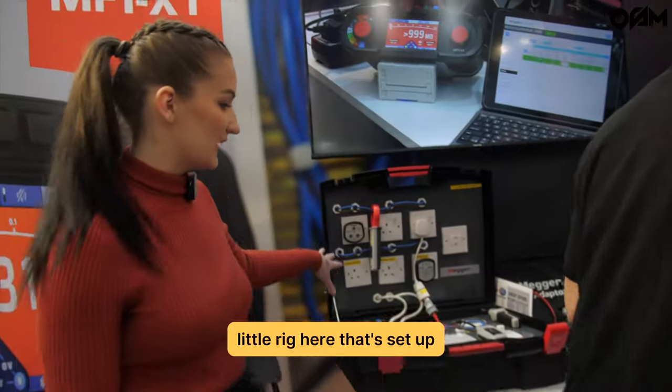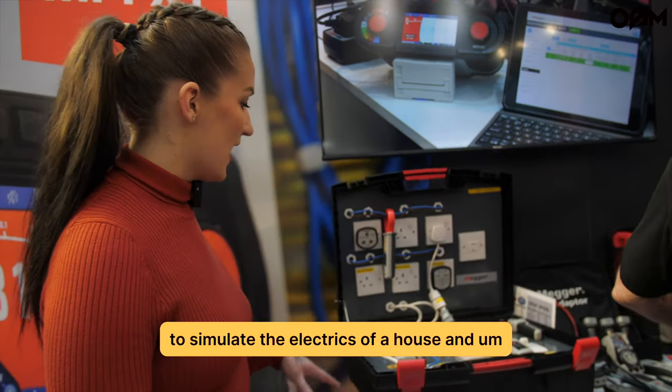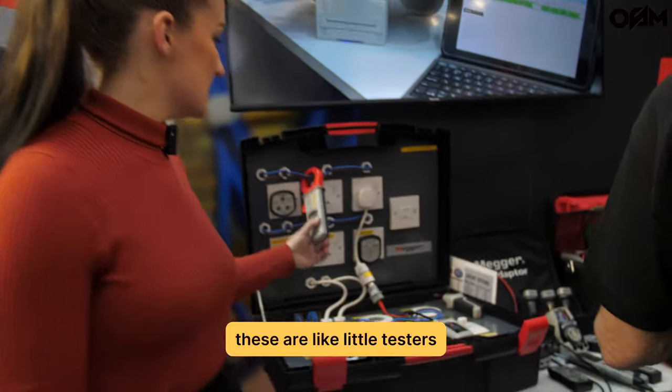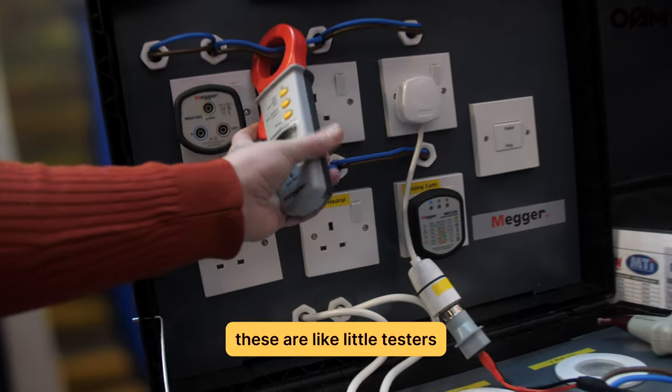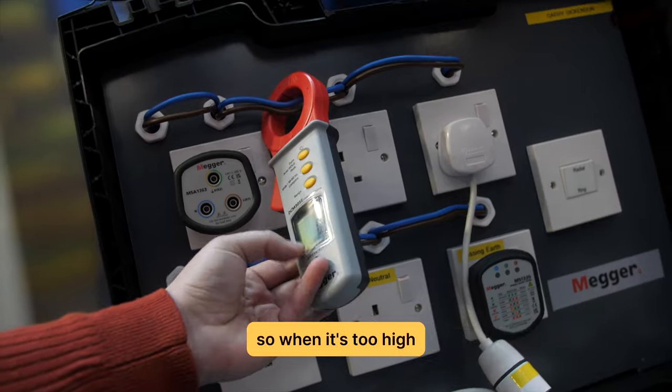Standard, isn't it? Red. Little rig here that's set up to simulate the electrics of a house. And these are little testers. So you turn it on and it measures the earth leakage. When it's too high, your electrics will trip basically.